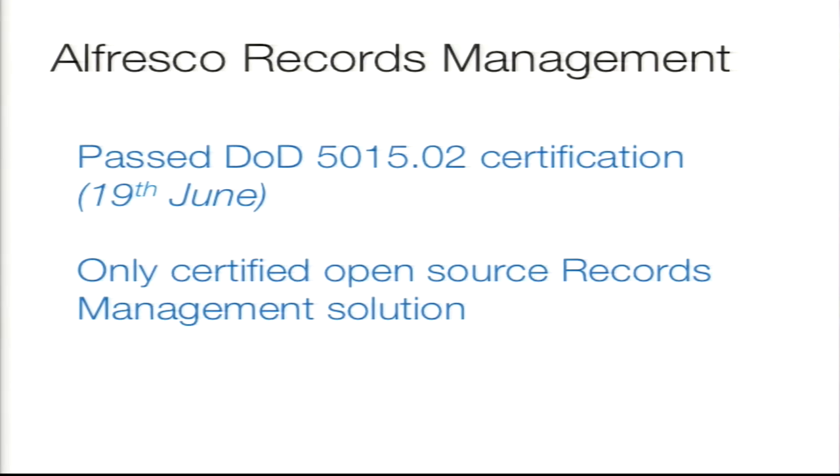Alfresco RM, we are DoD 5015.02 certified. We went back through a recertification this year. We came out with a new version of RM, so we had to go back through the certification process. To my knowledge, we're the only certified open source records management solution.